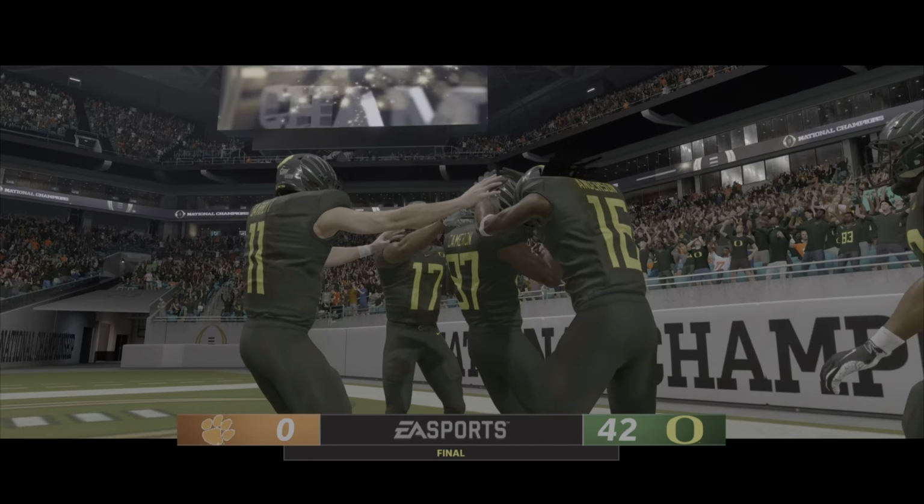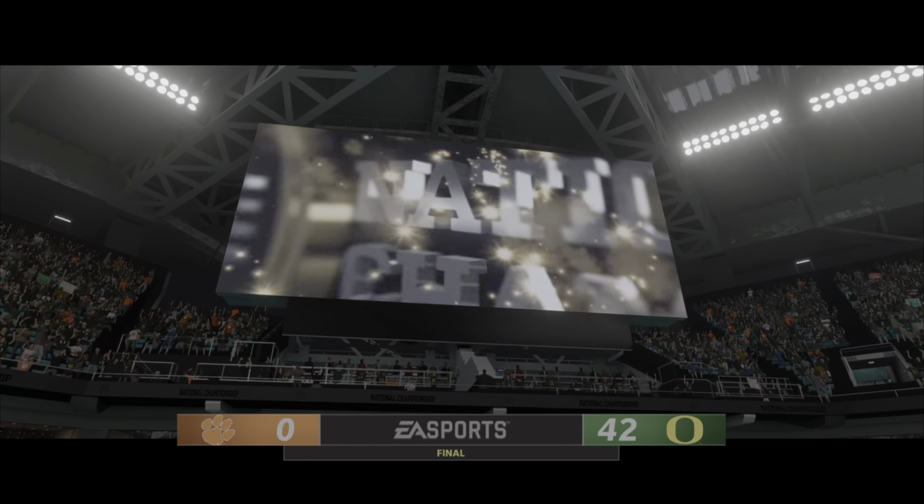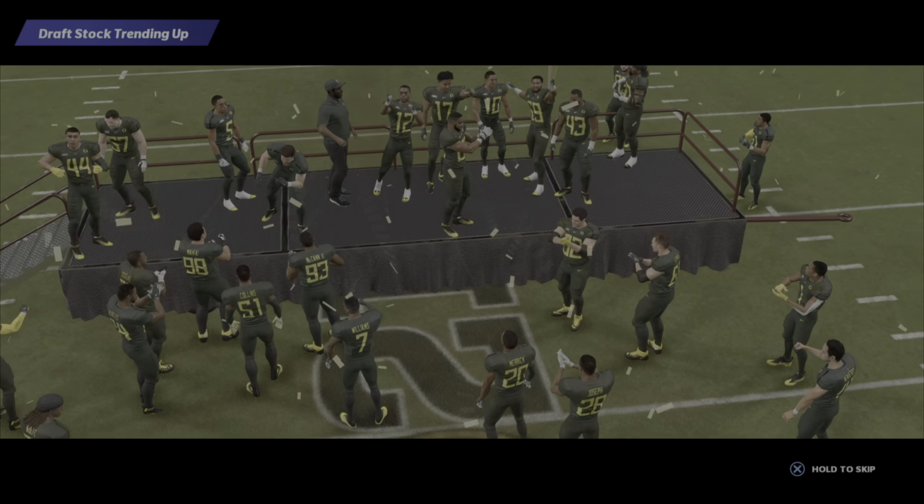The offense right now, the spark has left their game, and it's been because of what you described, that defensive pressure. And it's officially celebration time in Eugene, as for the first time in school history, the Oregon Ducks are the kings of college football.